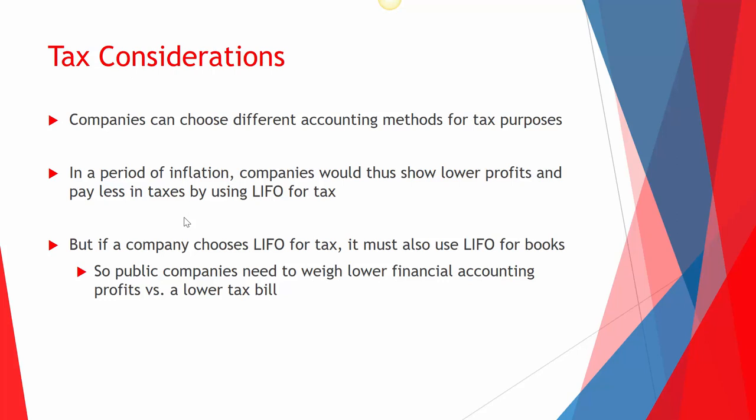So what that does then, as a public company, is say, well, I like a low tax bill, but I also like high financial statement profits. But you can't have both. In a period of inflation, what you would love to do is choose FIFO for books and LIFO for tax. You cannot do that. They don't allow you to do it. So you've got to choose whether to keep profits low, which will give you a low tax bill, or keep financial statement profits high, which will give you a higher tax bill.